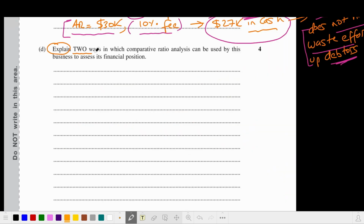Explain 2 ways in which comparative ratio analysis can be used by this business to assess its financial position. Okay, so we're thinking about what are 2 ways that the business can use comparative ratio analysis to figure out where its financial position sits in the scheme of things. So I think that there are 2 ways that I would generally talk about comparative ratio analysis. So I'll put one over here and then we'll put one in this color here.